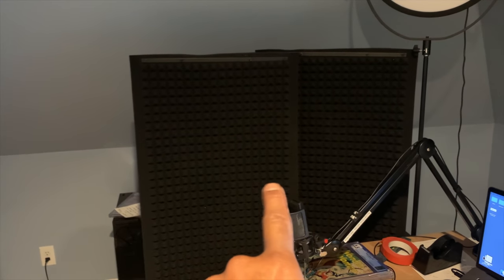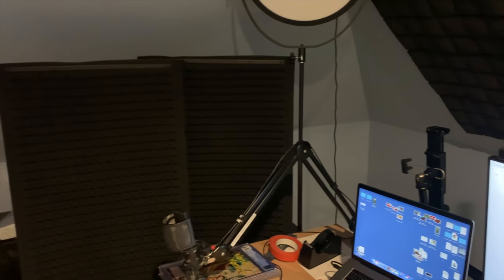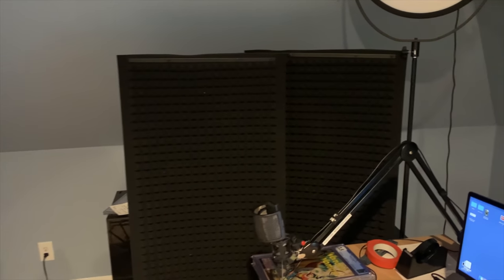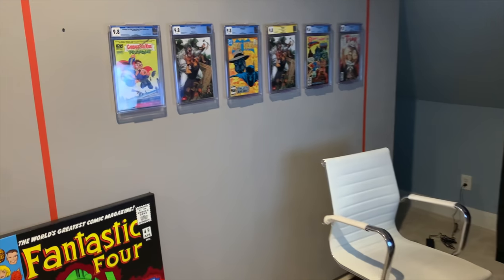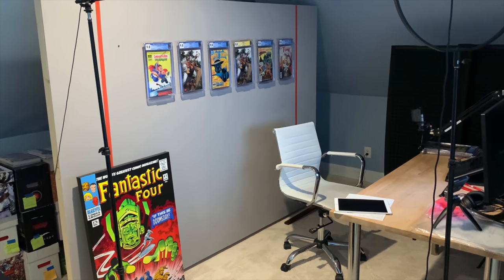Some soundproofing right there to keep my voice in this way. And then we have soundproofing in the front. Back behind this soundproofing, you actually have a bunch of slabs. Slab boxes, I should say. But this is essentially the setup. I think it's going to work out quite nicely. And we're going to constantly make some tweaks, make some improvements.